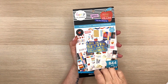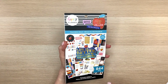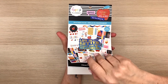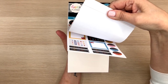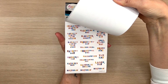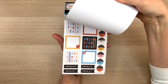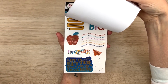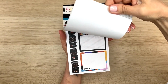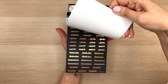What am I saying? Teacher's Rule. There's another one called Teacher's Rule. Why are you doing me dirty like that, Happy Planner? I don't like that. It messes me up. I think there's another one called Teacher's Rule. Okay. Ooh, wavy. Funky, right? It's a funky teacher sticker book. Kind of retro. Kind of 70s. Ooh, look at those. Look at those. Ooh. It's a wiggly pencil. Nice. Ooh, I like this. It's kind of doodly too. That's really cool.